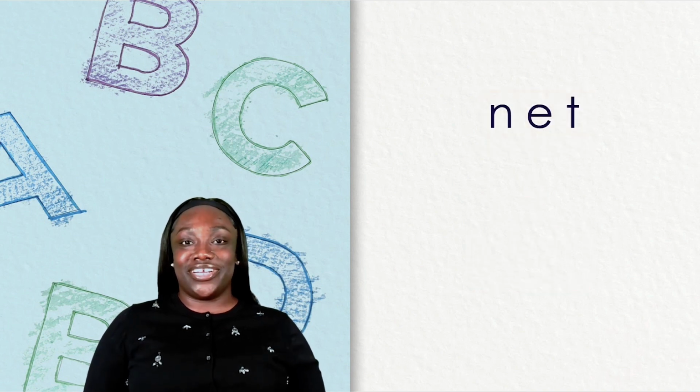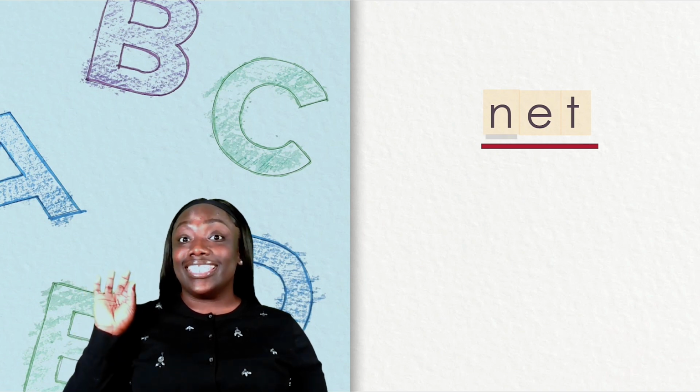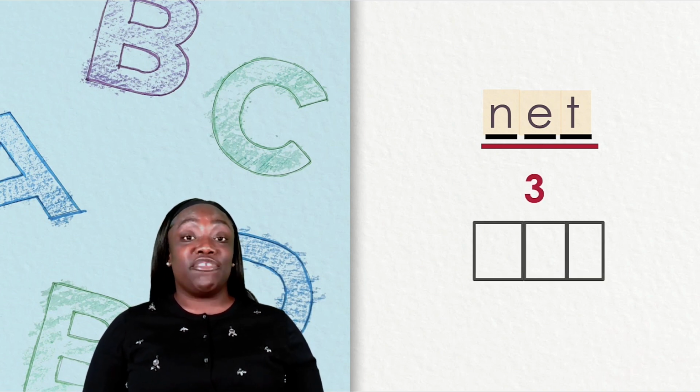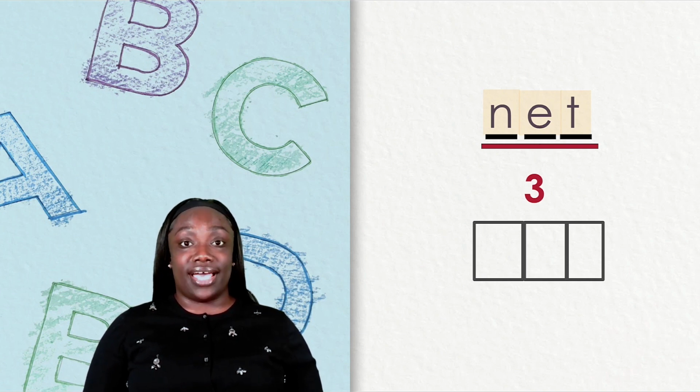Let's try another word. Net. Net. You try with me. Net. How many sounds do you hear in the word net? 3 sounds. Right. We have 3 sound boxes, and each sound will go in each box.